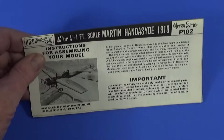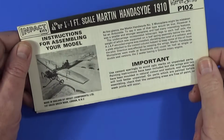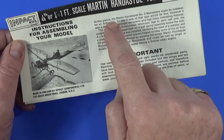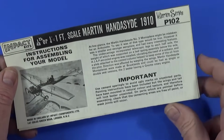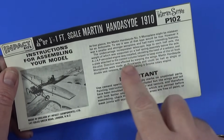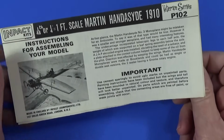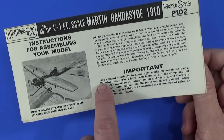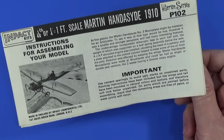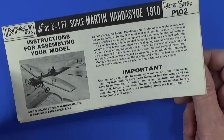So the instructions, and a little bit of chat about the actual aircraft. The Martin Handasyde number 3 monoplane might have been mistaken for an Antoinette. It might indeed. To say it was of that type would be true. However, it was a smaller and stronger aeroplane. Fascinating stuff. I love this. Important: use cement sparingly to avoid ugly marks on unpainted parts. How absolutely lovely. Right.